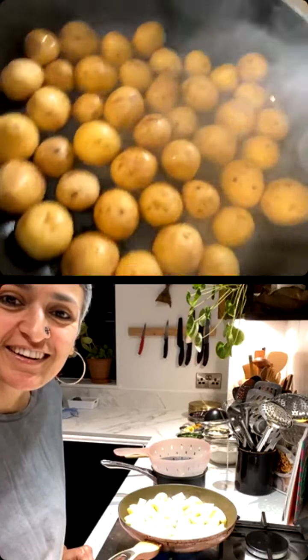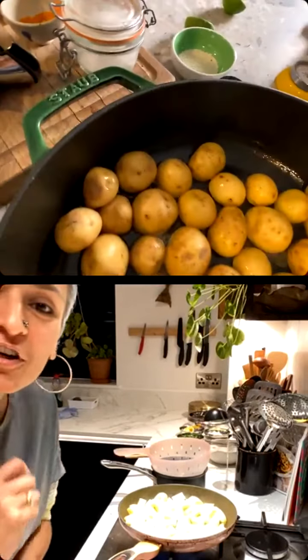Oh, sorry, I'm trying to switch the camera around. There you go. You can see in the pan. Yes, that's perfect. So we only need to fry one side of it. So that's perfect.